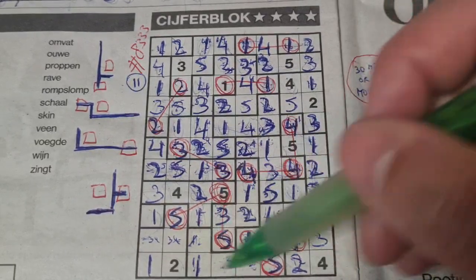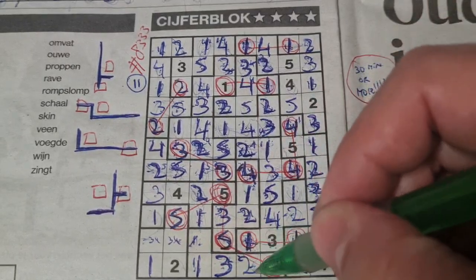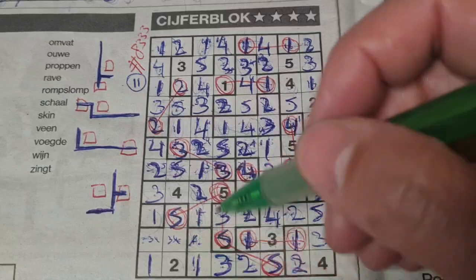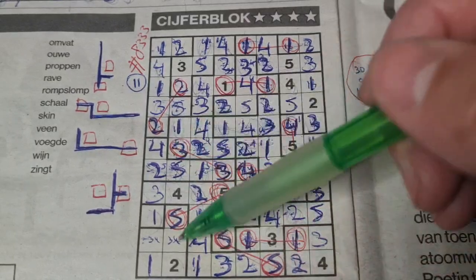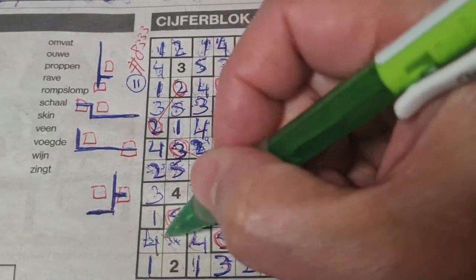So one box left for the 3 in this L-shaped area. Supposed to be here. And I've eliminated here the 2, so the 2 goes there. One box left in this L-shaped area for number 4. And the last two numbers, the 3 and the 4. We have a 4 now, no 4 there. 4 should be here, and the 3 goes there.